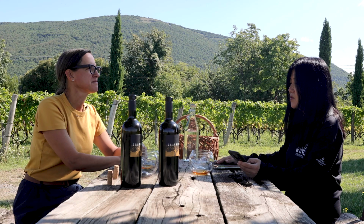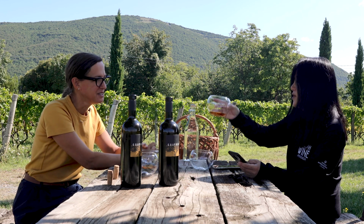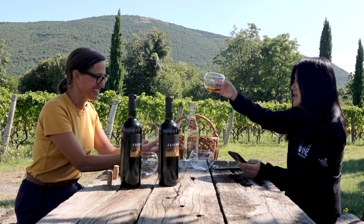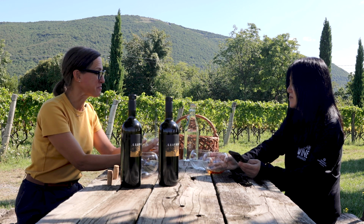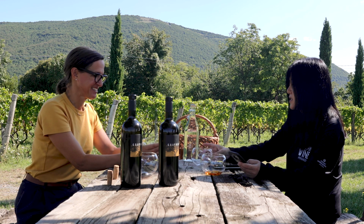Okay, so let's taste the wines. Yes. First of all, tell me about this very strange looking glass over here. This is very, very odd. It looks like a tea cup. It is much more connected to the tea ceremony. It reminds me basically of the tea ceremony.